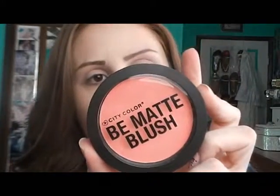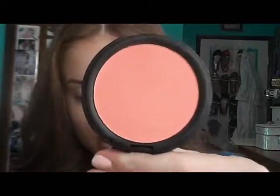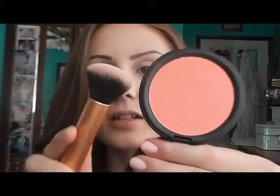Alright, so my brows are done. Now I'm going to move on to blush, bronzer, and highlighter. So in my Ipsy bag, I received a City Color Matte Blush, and this one is in Fresh Melon. Just looks like this. I'm just going to take my Real Techniques buffing brush. It's very pigmented.